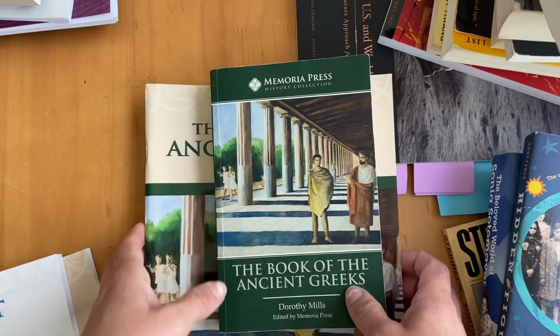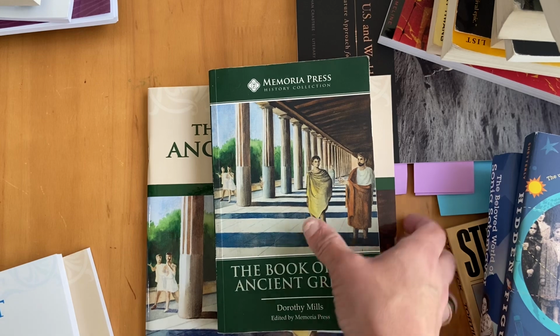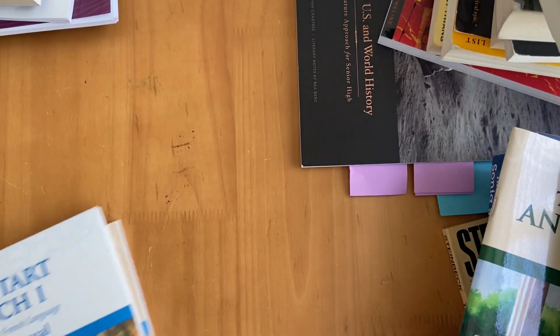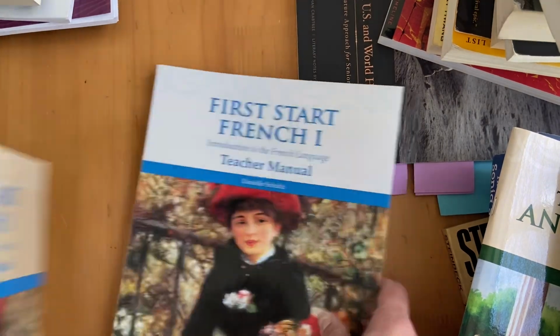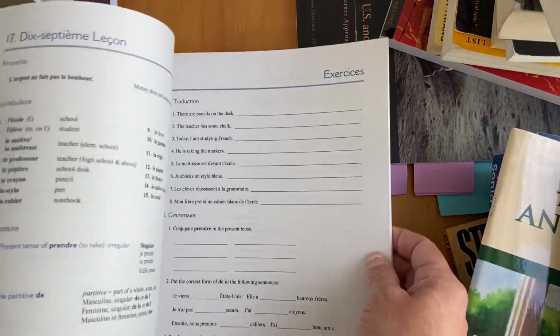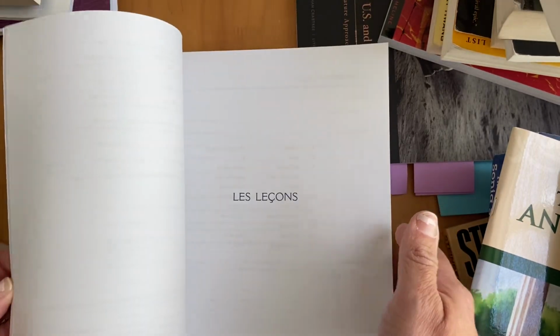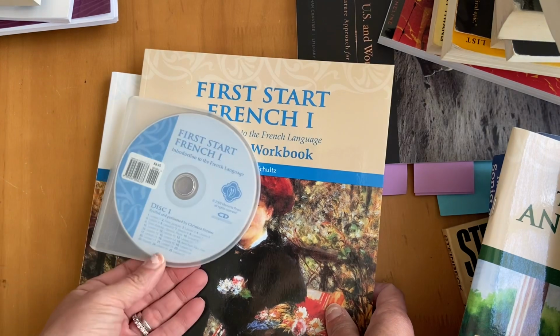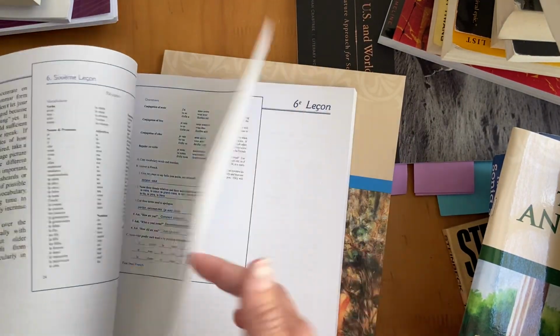And then she was open to doing Greek as her classic language, but I felt like there wasn't enough space in her schedule for us to do this whole new language and to give her the support she needed. So she is just going to be focusing on her living language for now, which is French. And if you've seen my other videos, I've gone through the First Start Latin. This is the same format, which I really like. Very simple, straightforward. And that's why I got this audio CD for this. We may also have streaming lessons. I'm not sure. I bought the bundle.